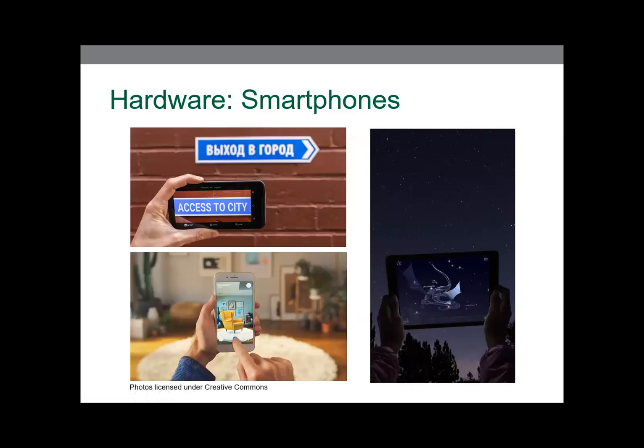But just like watching football, those are cameras that then transmit that image with extra information to your TV. There is some hardware involved still. And one of the best places to look for AR hardware is right in your pocket or your bag: your smartphone or tablet.